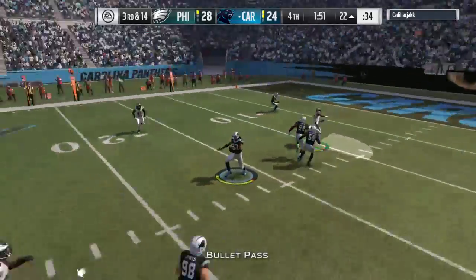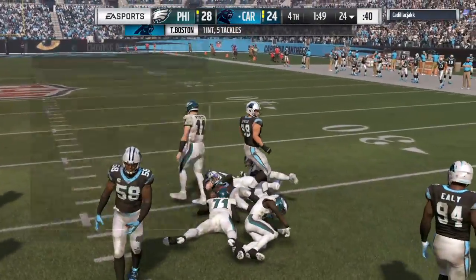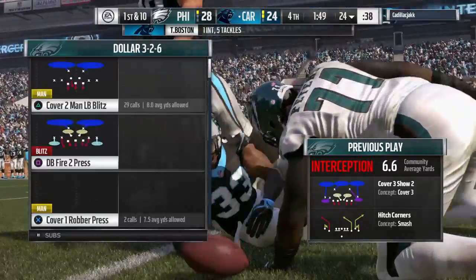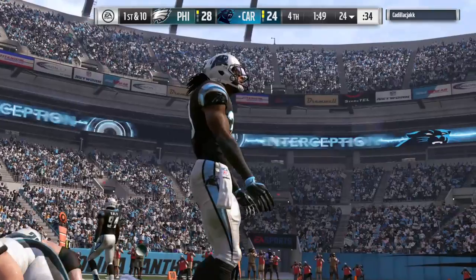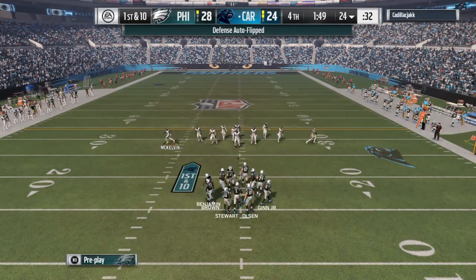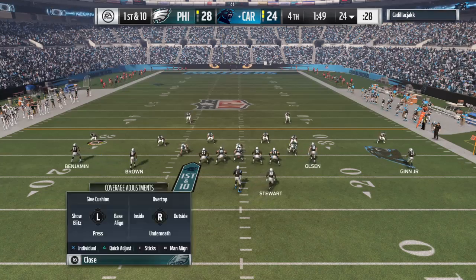Now Wentz. And look at this. They get the turnover they needed. It's intercepted. Picked off by Tre Boston. And he'll return it to the 24-yard line. Now the Panthers offense, they get set to come back onto the field. And following the interception, we'll see what they can put together on this drive.